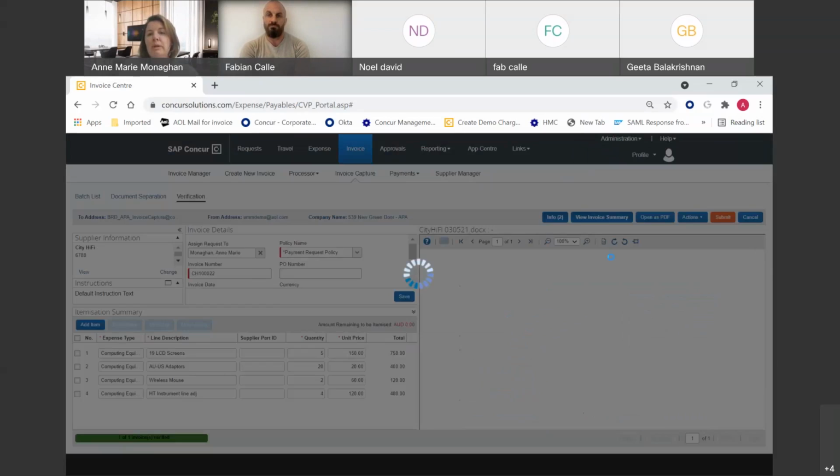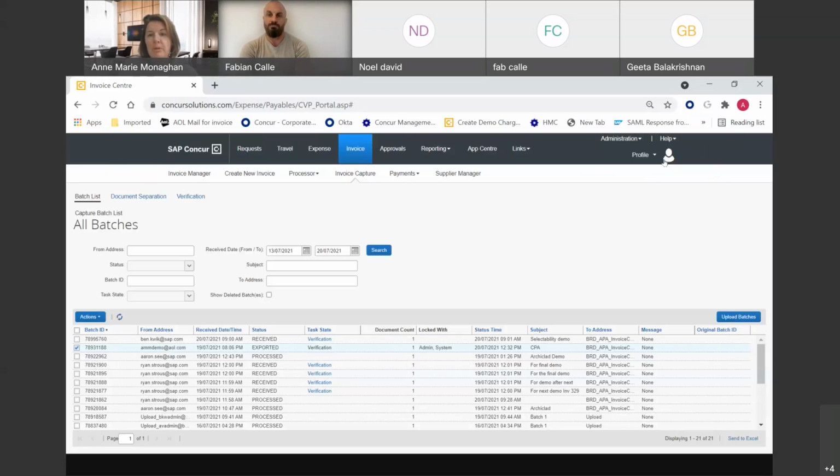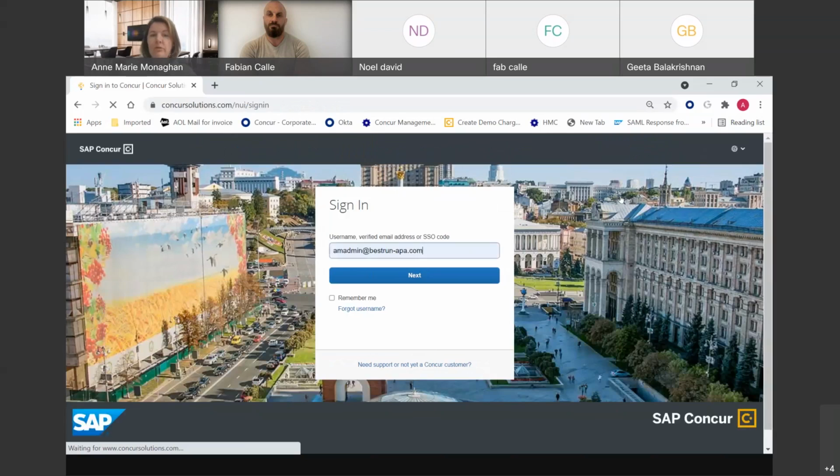Everything that you see and you get access to in the Concur platform is role-driven and permission-driven. So I'm going to log out as an administrator. I'm going to have a very different look and feel when I log in as an end user.